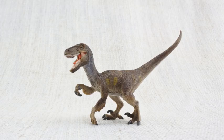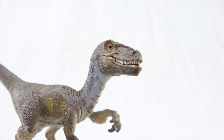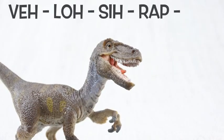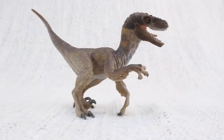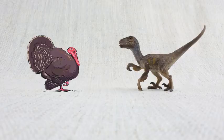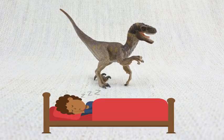Let's learn all about Velociraptor! How do you say that again? Velociraptor. Sometimes they were just called raptors. Velociraptors were smaller than you might think after seeing Jurassic World. They were roughly the size of a turkey. It was quite long though, about as long as a full-size bed.